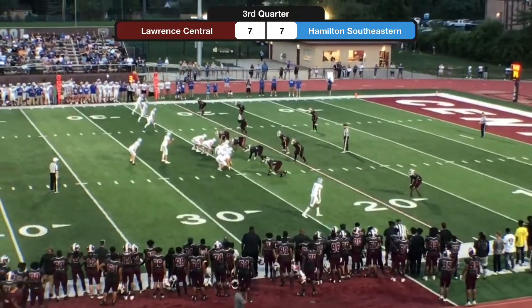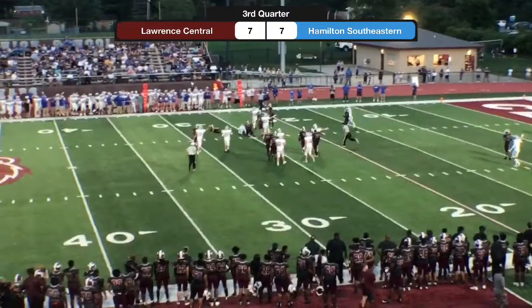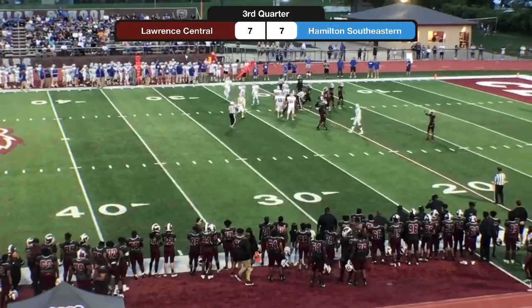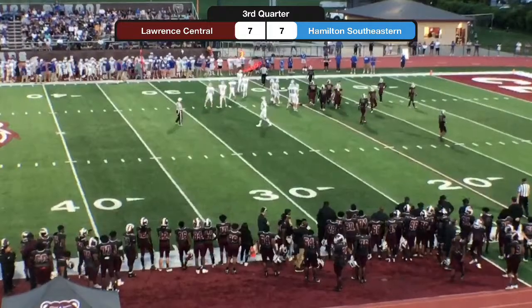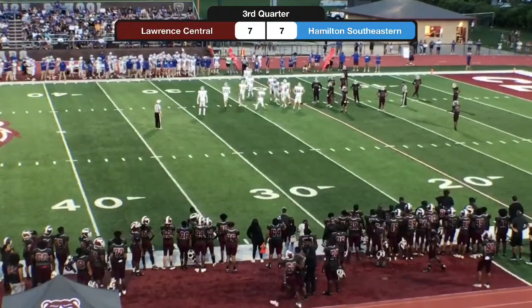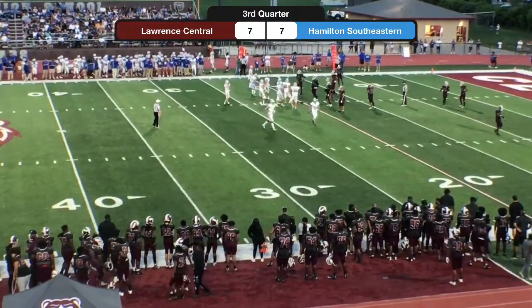Eight minutes, 28 seconds. Hamilton Southeastern fakes the run, throws it, a nice catch, and that's going to be a 1st down with the forward progression. I think they'll give it to him. Yeah, now at the 20-yard line. And they are now officially in the red zone. With 8 minutes now on the clock.